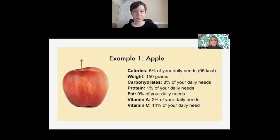Let's take a look at some examples of foods. An apple provides 5% of your daily needs for calories. Calories are a measurement of how much energy a food can provide you. An apple doesn't provide that much energy, but it does provide you with other important nutrients like vitamin C and fiber. An apple only weighs 150 grams, which is pretty light, but it doesn't provide you with much protein or fat, which your body also needs. Apples are very healthy and nutritious, and they're a great choice for a snack on Earth. But it would cost $500 to send one to the International Space Station. For $500, we might want to send astronauts something that has more calories per weight.